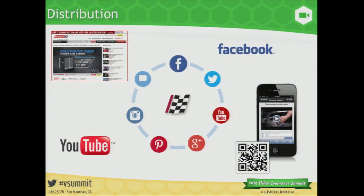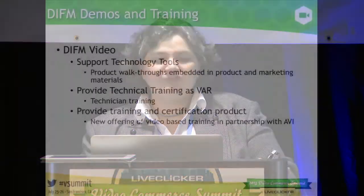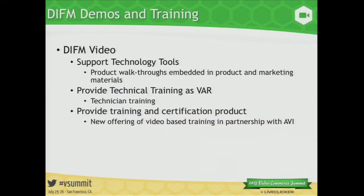Distribution-wise, we distribute both in a video gallery in the upper left there and also throughout social channels, YouTube, Facebook, and we're starting to think about Instagram and see what we can get into 16 seconds. Certainly, we don't expect to do a whole how-to job, but if it's enough to bring somebody in, that'd be great.